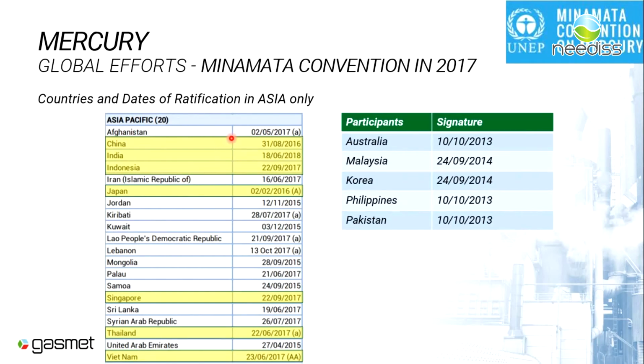And there's a table highlighting the countries, mainly in the APEC regions. China, India, Indonesia, they are all supporting this protocol. Even Thailand has been supporting this protocol since June 2017. So Thailand should look at mercury control in the very near future. As for those countries who do not support this protocol, like Australia, Malaysia, Korea, Philippines, and Pakistan, they still have to comply with this protocol because they have signed the initial agreement.